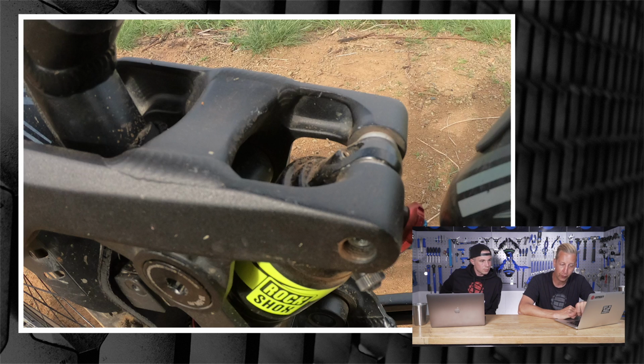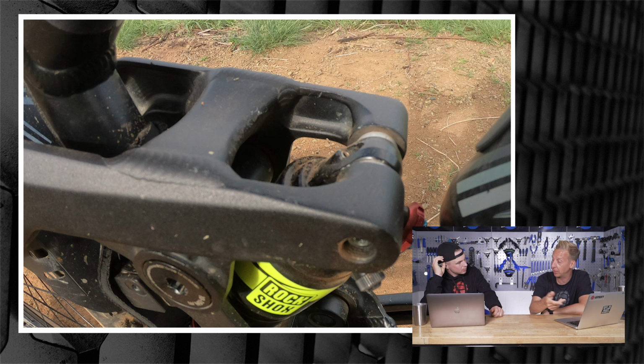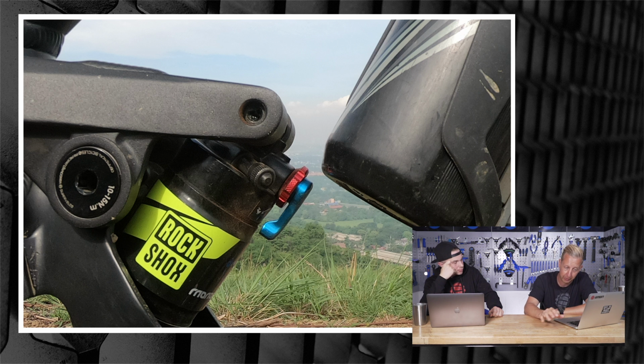And then he's put some offset bushings on the rear shock to further lower it to compensate, but also giving him another half degree. Oh, nice. He's taken a full degree off by doing that. Wow. He's also changed the Monarch air can to a Debonair to make it a bit more supple, and he's added some volume spacers in there.